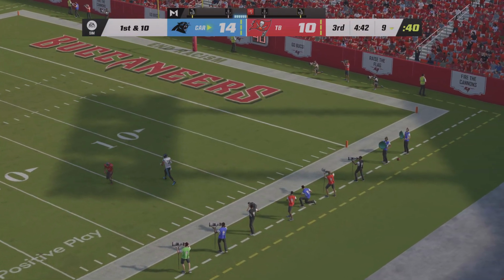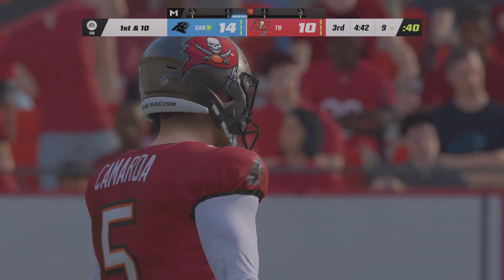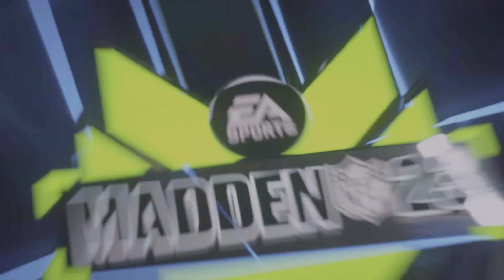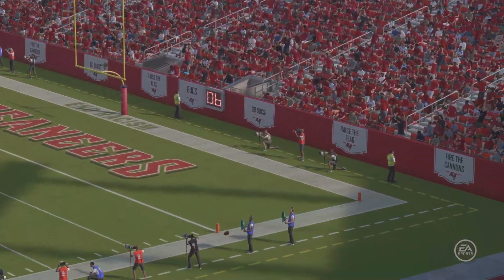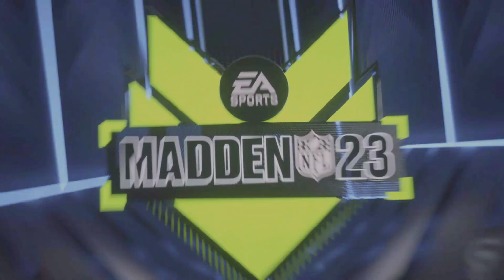That one sails out of bounds. The side judge will walk it off. And he says it went out of bounds at the 9-yard line. Nice punt. Let's go old school there. That's absolutely a great coffin corner punt.